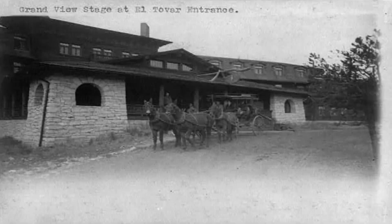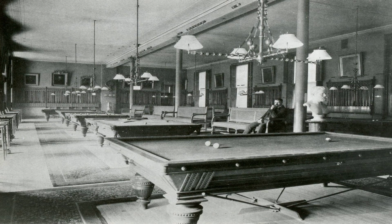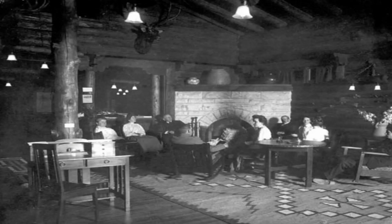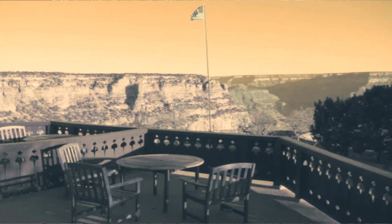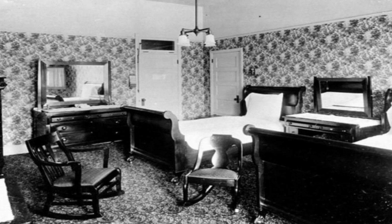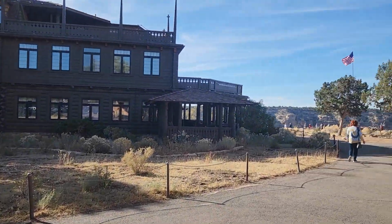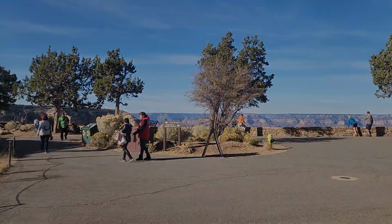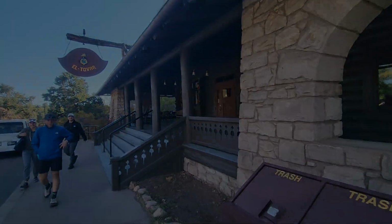Guests were delighted upon finding a music room, a solarium, a billiard hall, an underground grotto where men enjoyed a friendly game of cards, and a barbershop, 2 roof gardens, an art room, and a gift shop. For $4.50 and upwards per night, guests were treated to finely decorated rooms with both hot and cold running water. This is the El Tovar, and it has this beautiful view right out the back door. Just got to go inside and check it out.